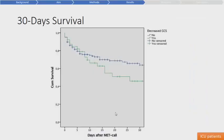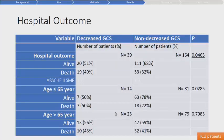Again, looking at 30-day survival, there's a wide separation. If you have a decreased GCS, you're more likely to die at 30 days, as opposed to if you have a med call and are admitted to ICU for a non-decreased GCS cause. Looking at the hospital outcomes, 50% of patients die. We looked at the Apache 2 SMR, and the SMR was 1.7 if you had a decreased GCS and were admitted to ICU, and 1.3 otherwise. So clear separation again in terms of the SMR. We looked at age, and found that if you are less than 65, about 78% of patients survived if you didn't have a decreased GCS, and 22% died, whereas if your age was more than 65, this is starting to look pretty similar.